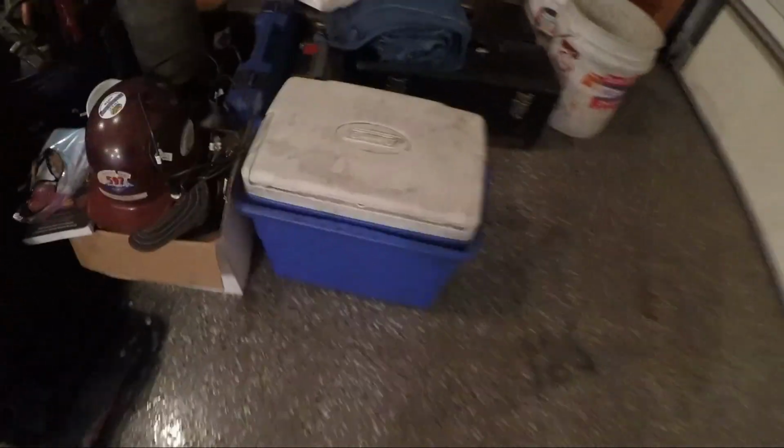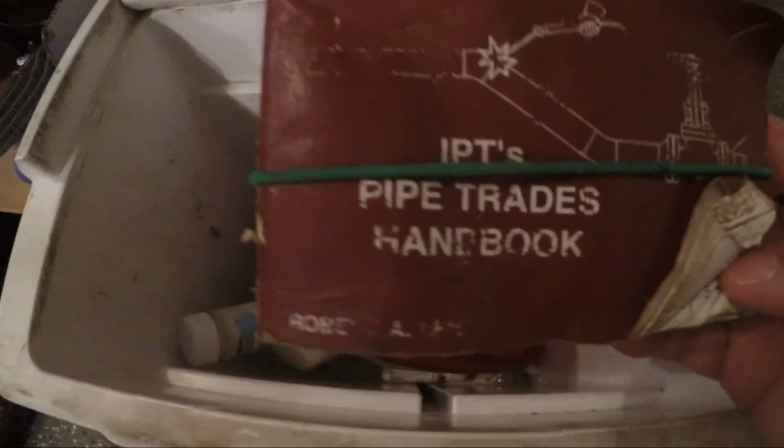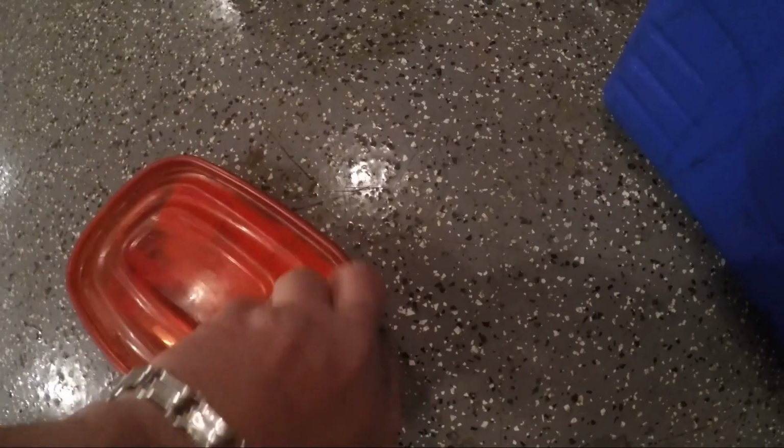Okay, so here's my lunchbox, and inside my lunchbox I actually carry some tools too. I've got a pipe trades handbook. Tells me all the information I need to know about pipe. Pretty handy to have. I carry ibuprofen, breath mints, a little plastic silverware set, and then this little thing here is kind of like a glove box.